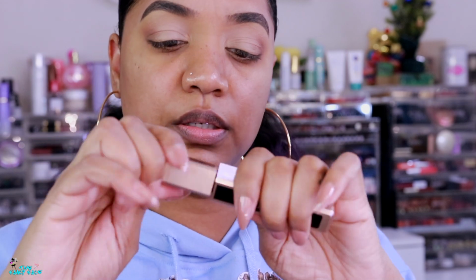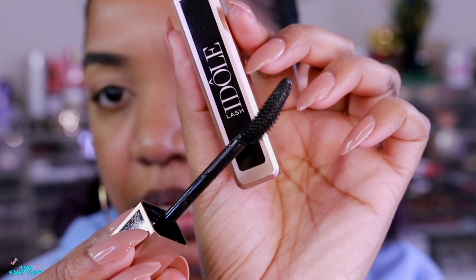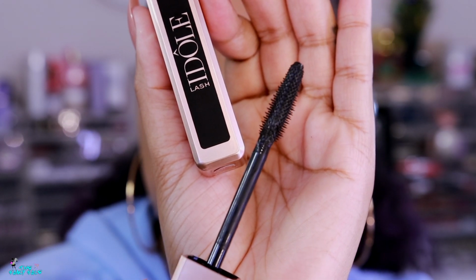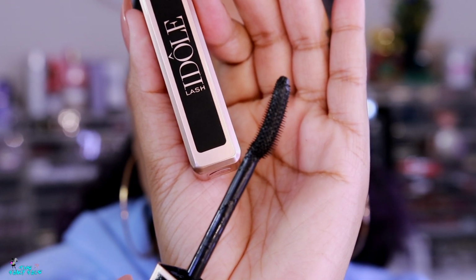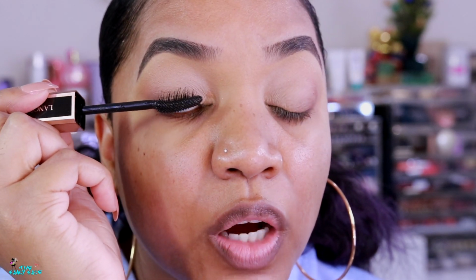All right now. This has a plastic wand and it is curved. I don't normally like these kinds of wands. I prefer a nylon bristle wand, but we're gonna try this out, see how it goes. All right, let's go for it. Let's see how you do, Lancome. I didn't know I was getting this.